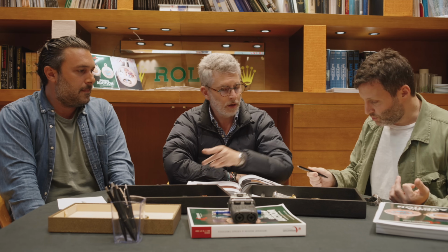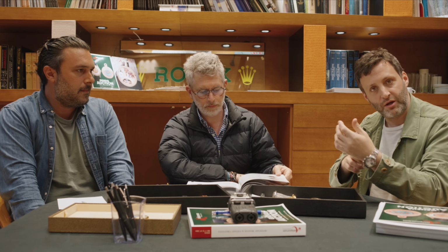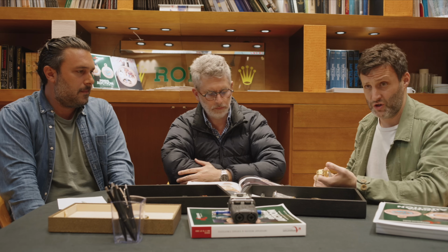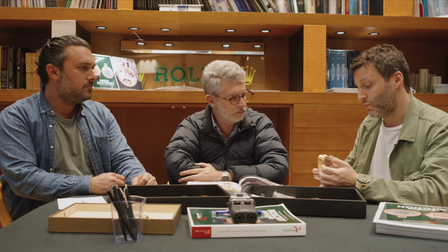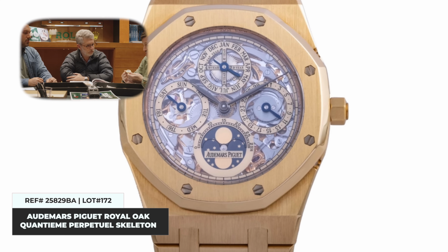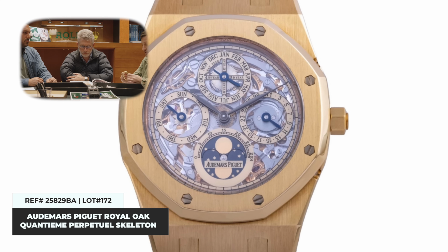What is our next lot number? We have 5 more to go. 172. Another lot that I picked out, because I've talked about these a lot in the past, and if you've watched the videos and paid attention to the market, it's super down on these watches right now. We are talking about an Audemars Piguet Royal Oak Perpetual Calendar, this one in solid gold with a skeleton dial, reference 25829BA for yellow gold.